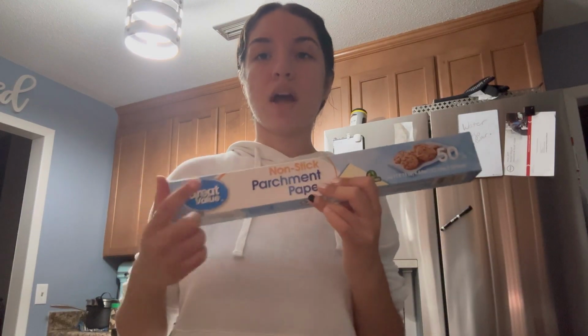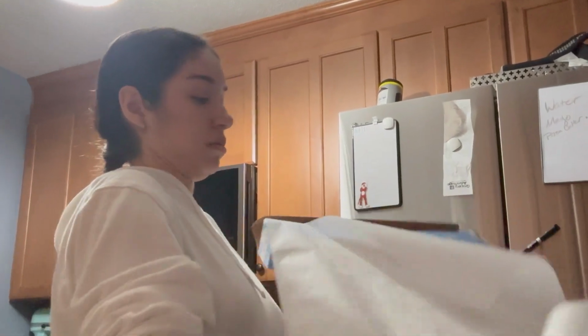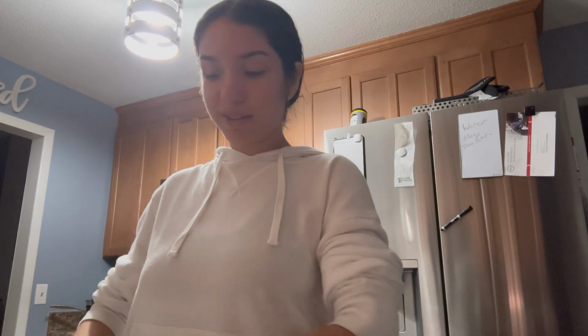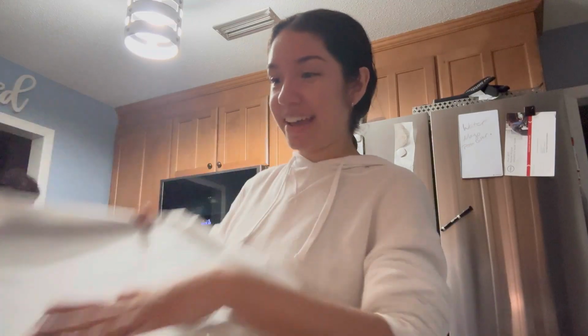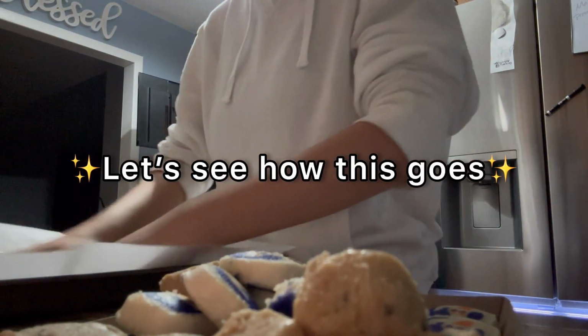Aww. So we've actually prepared parchment paper. What? You're looking with such a blank stare. Is everything okay up there? Our pan is lined. All the cookies left for the second batch. Let's see how it goes.